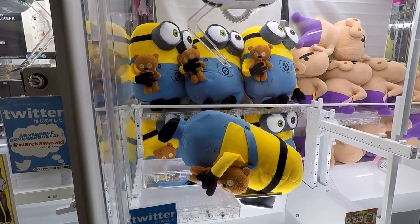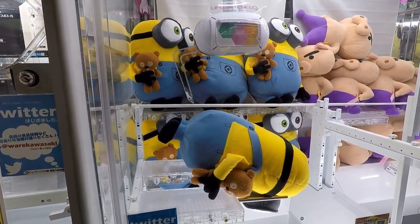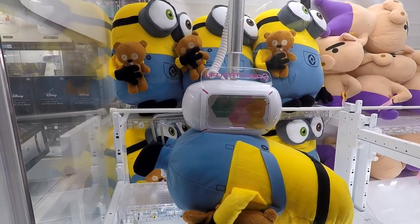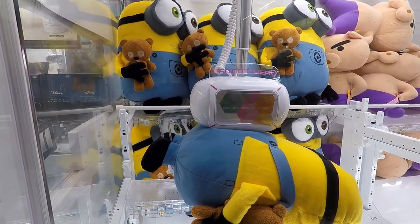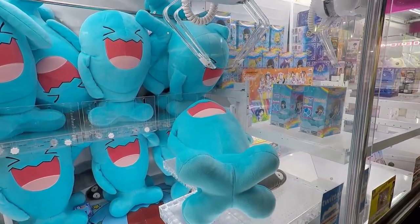This is her last try for this. I hope she can get it, or at least move it. Oh, that's gonna slide down though. Slide. Oh, that might be it. Come on, do something. Do something, anything. No, it didn't move it. Maybe she can have better luck at Wobble Fett.